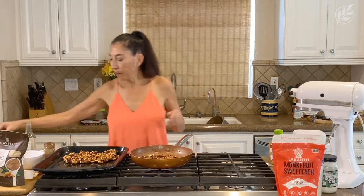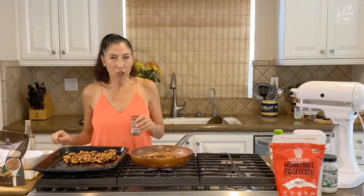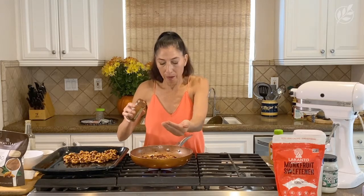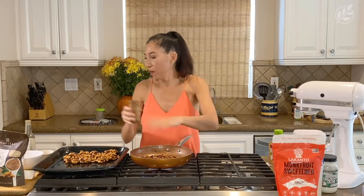I'm also going to add a little chipotle to these too, because I just find that the little bit of chipotle and the sweetness, the chocolate, ooh, it really brings out the chocolate flavor in there. So I put in probably about 1/4 teaspoon, but again, to your liking.